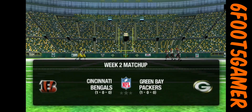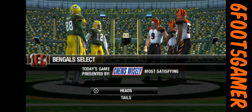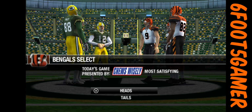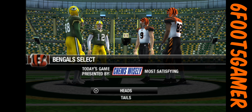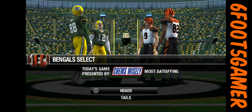Lambeau Field opened for business in 1957. Over the decades, it's undergone multiple expansion projects, such as the opening of the atrium named Titletown, that have enhanced its allure. Welcome to Green Bay. Tom Hammond and Chris Collinsworth getting ready for the start of the game. We're looking forward to a solid Week 2 matchup between the Packers and the Bengals.